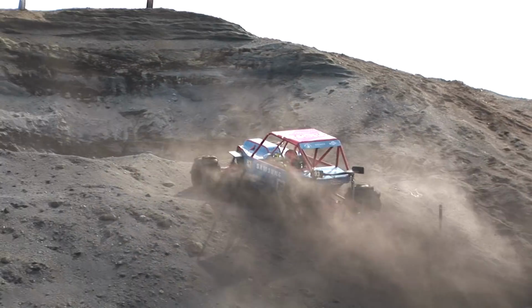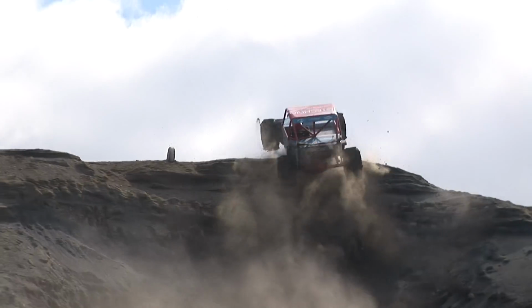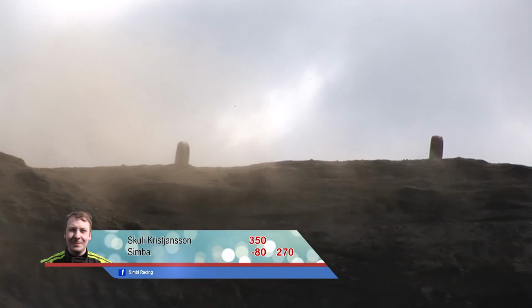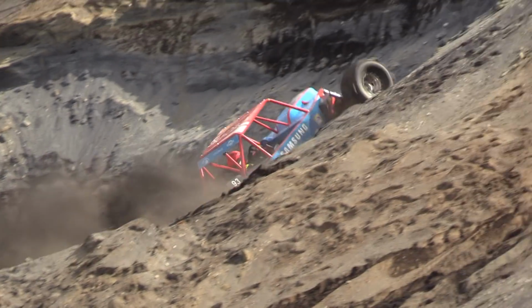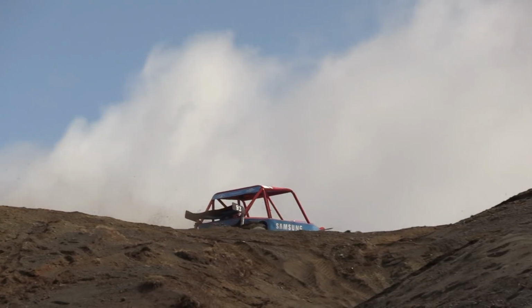This is tough. It's hard getting set up through these slopey corners. And now the final climb, and Skúli just goes for it. And that's a nice way to go through. He probably shouldn't even have gotten any penalty points there because he doesn't touch. But apparently you need to be inside the gates.